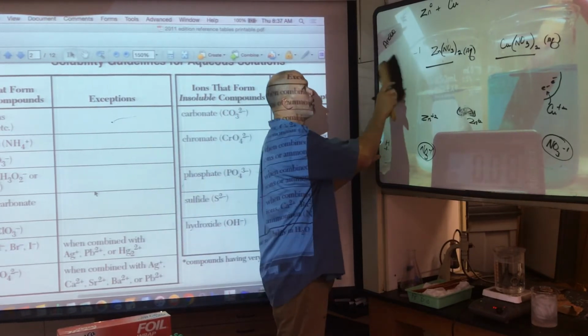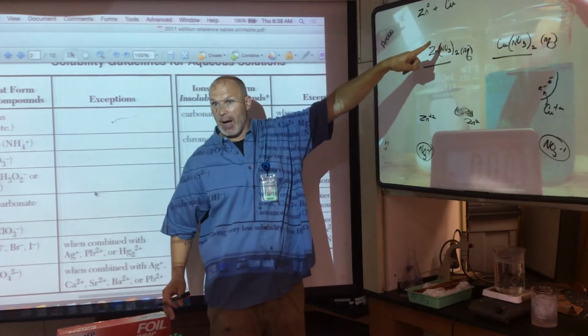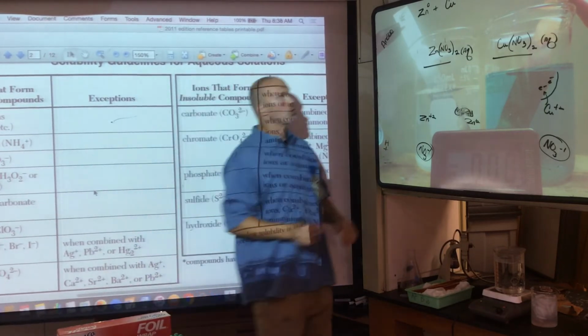Now, the question is, even though we like, just like in homework, not to write the spectator ion, I need you to understand that nitrates could be doing something here. What does the salt bridge do?